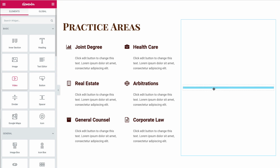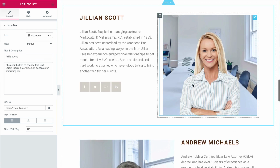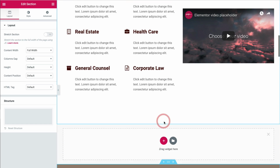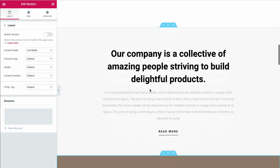So if you haven't seen Elementor, go check it out, go and install it now. It works best with themes that I think are designed for it, but I'm pretty sure it'll work with any theme that you've got. Go get it, go install it. I think you're going to like it.